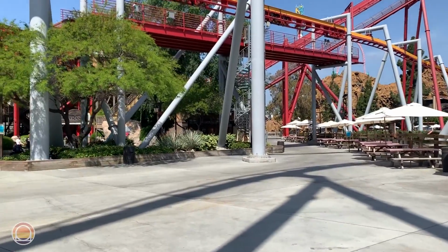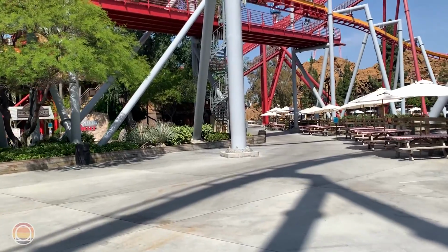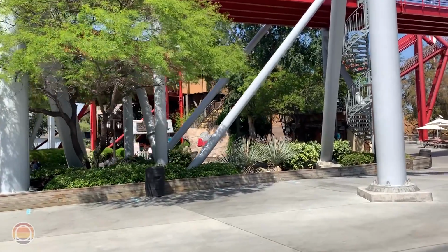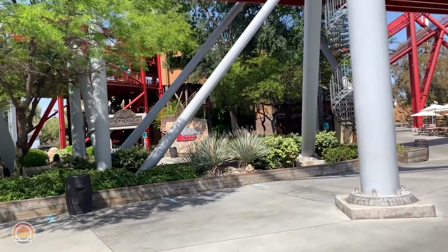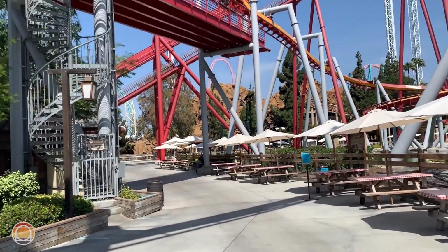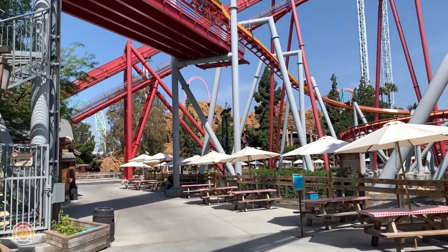Now, we did not get here at opening. It's about 10:35 right now. And in terms of crowds, Silver Bullet literally has no wait. It's a complete walk-on. There was maybe 4 people on the last train we saw going by. And I've only seen maybe 4 or 5 other families outside of the entrance.